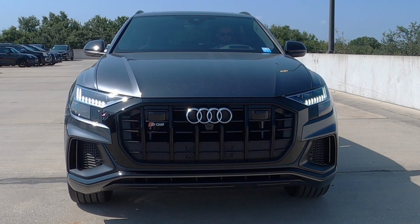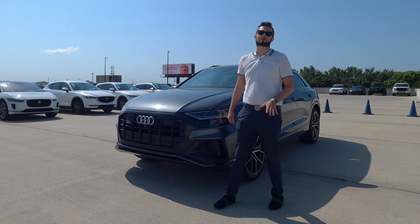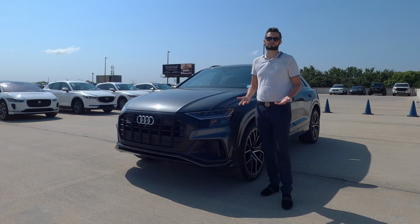This is going to be a different setup than the SQ7, but you're still working with the single frame Audi grille. Because we have the black optic package, we get the gloss black elements. The Audi rings are not blacked out because we don't have the badging. That's an extra feature. It's around $600.